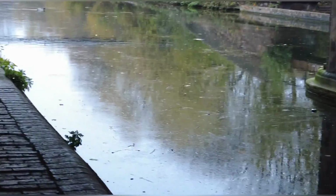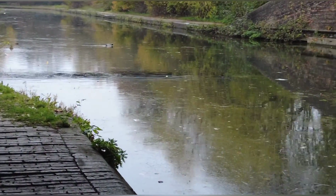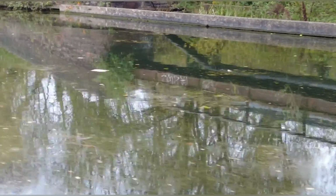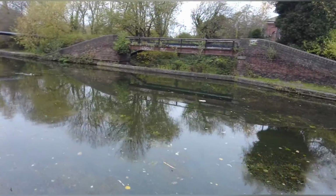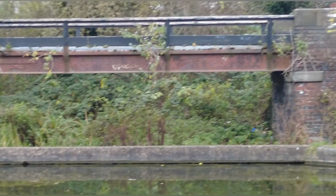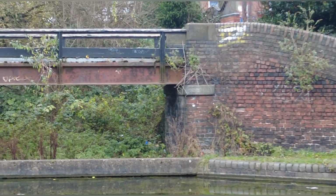Let's keep journeying down. Still got a bit of distance to go, but you can just see when going across there are more old bridges. It's really bumpy on this section. But there is an old bridge there, look, and that is really rusty. Look at that one. So again, there is much really old stuff down on this BCN main line. Look at that.